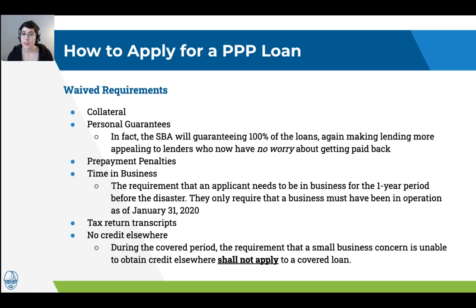And they have removed the typical time in business requirements. The normal requirement is that the applicant has to be in business for at least 1 year prior to the disaster. So with the SBA Economic Injury Disaster Loan, or EIDL, there's a form, the P019, that will ask you how long you've been in business. And that's one of the questions. Have you been in business for 1 year prior to the disaster? In this case, you're super lucky if you're brand new and you have payroll costs. They're actually making it easier for you by reducing that requirement to businesses that have been in operation from January of this year.